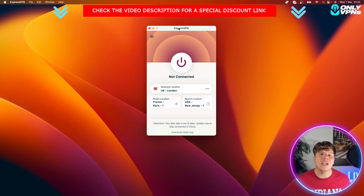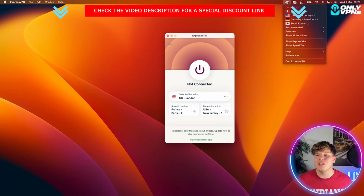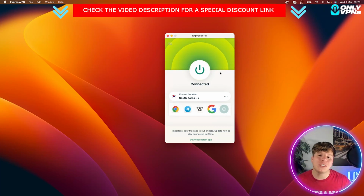I've showed you how you can change the catalog, how you can get involved with all different ones, and it's super simplistic. You have an extension up the top like that, and you can just simply click South Korea and it will automatically connect. All right, it's that quick and that easy, guys. So have fun watching different catalogs.